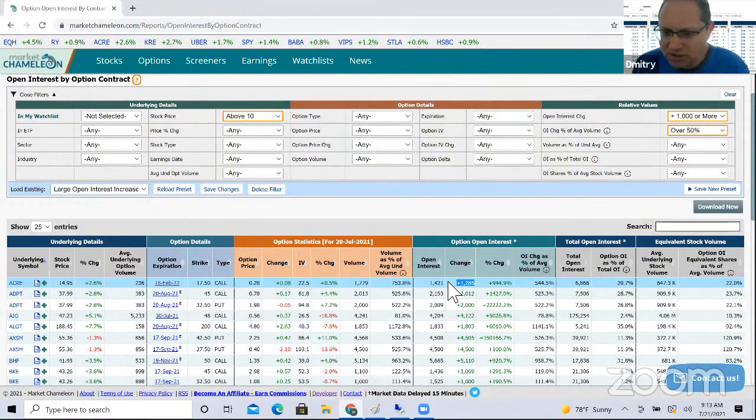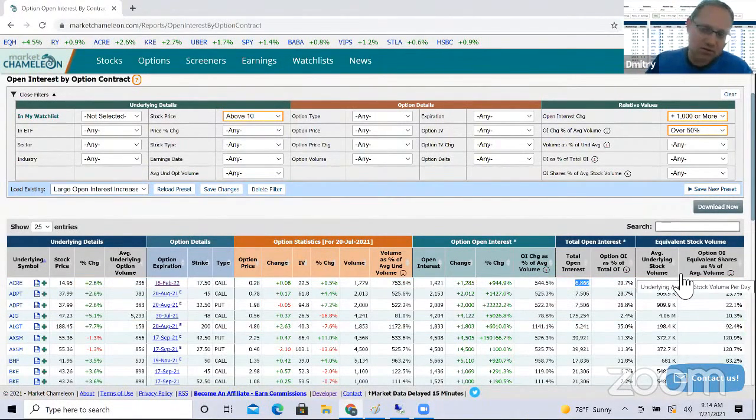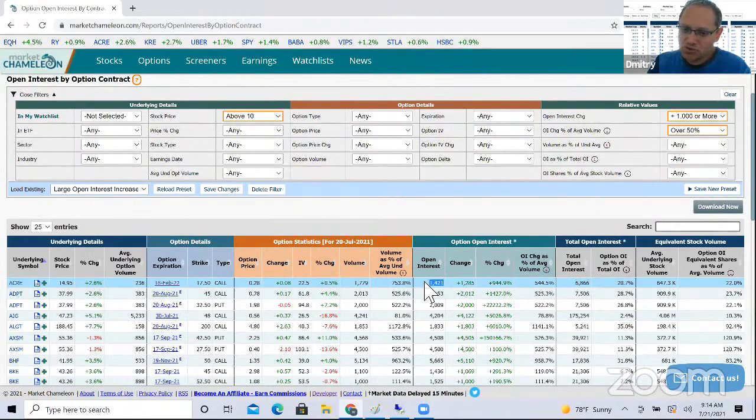And we could take a look at a couple more things before we go to the actual trade. We could see, well, the total open interest in this stock, if we combine all the options, is 6,866. So this 1,421 represents 20.7% of all the open interest, all right, just this one contract.